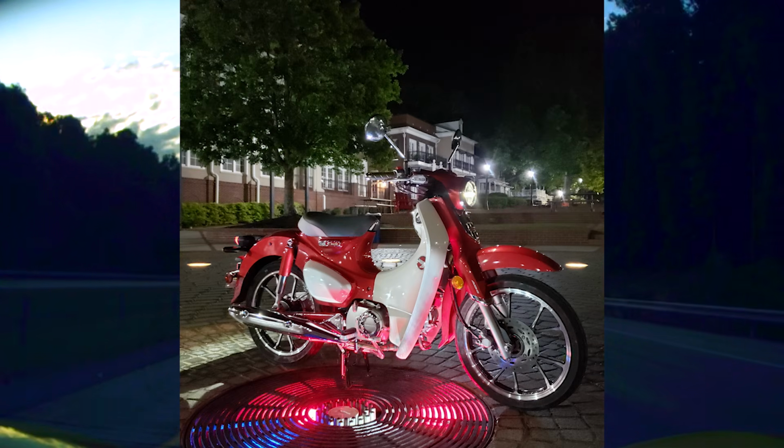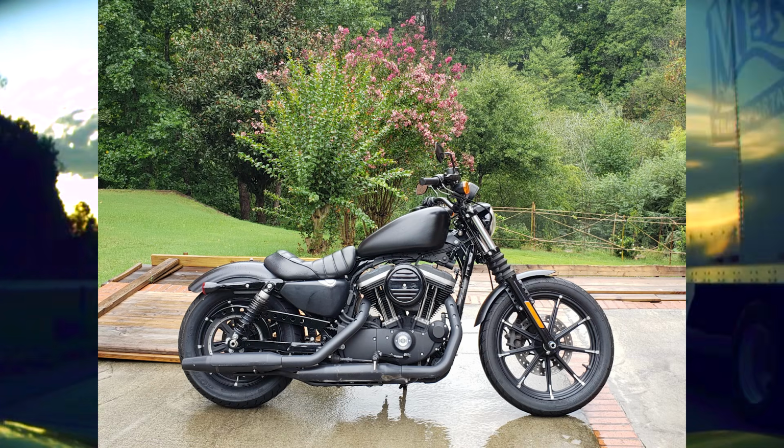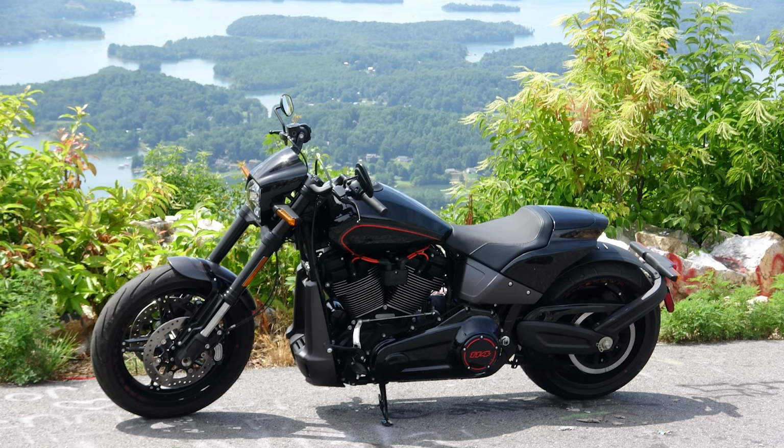And really the only bike I have that has a ton of fairings on it is my Supercub, because my Royal Enfield doesn't have a lot of fairings, my Iron 883 doesn't either. And the other thing I want to mention is that even though my FXDR and Royal Enfield do have a fairly sizable tank, people need to remember this.